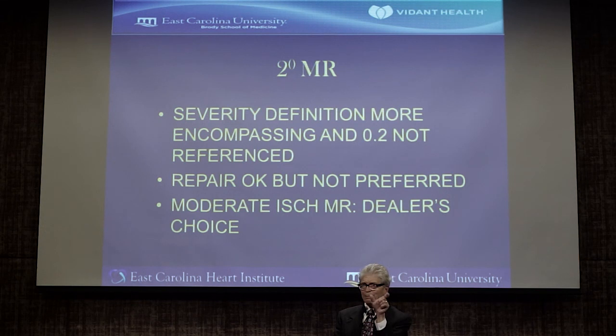So hopefully this has been of some benefit in trying to understand the differences between primary and secondary MR and why we said what we said in the guidelines.